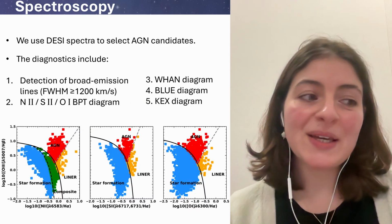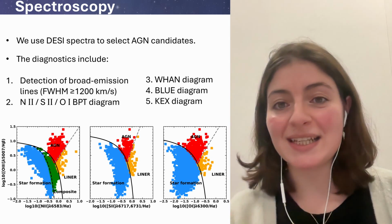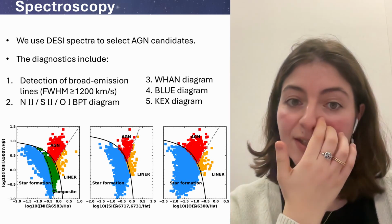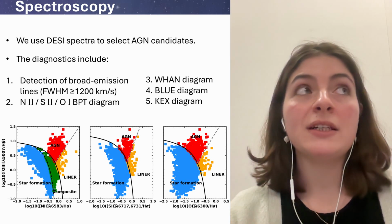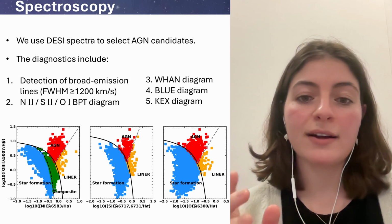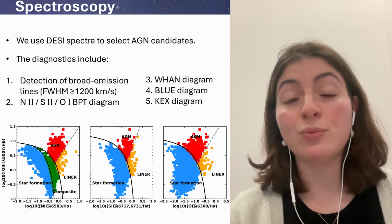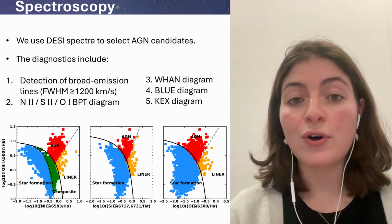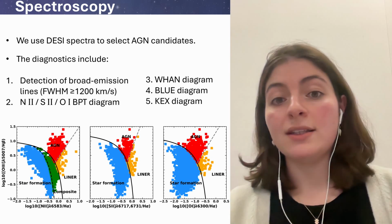In terms of spectroscopy, we made the most of the DESI spectra that we obtained from the counterparts in order to try and select other types of AGN. We performed various tests. The first one was the detection of broad emission lines. In particular, we were looking for a broad hydrogen alpha, beta, magnesium 2, and carbon 4. And this is because broad emission lines are a telltale sign for AGN activity, because they're linked to the broad-line region, which is a region close to the AGN, where you've got highly ionized clouds that are orbiting at very large velocities and therefore broadening these emission lines.